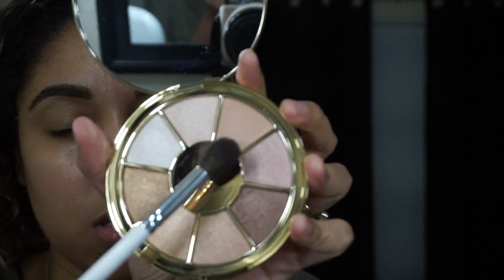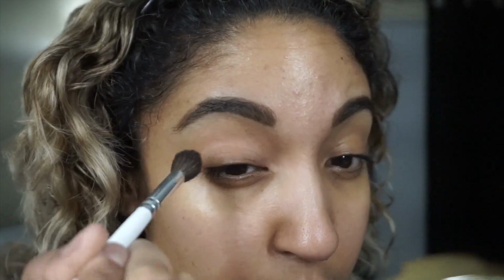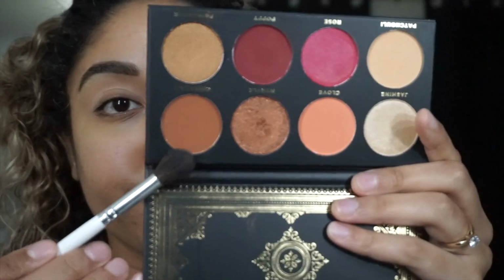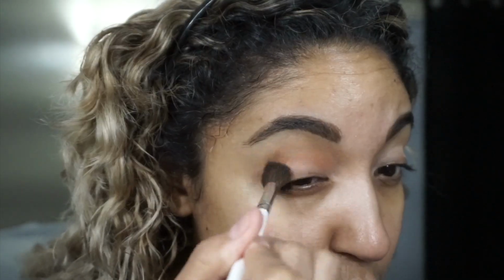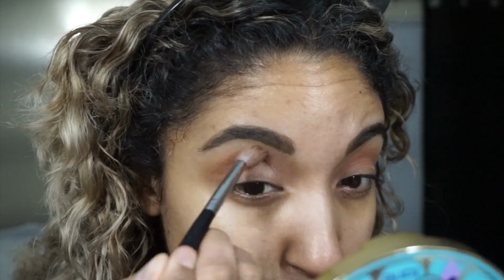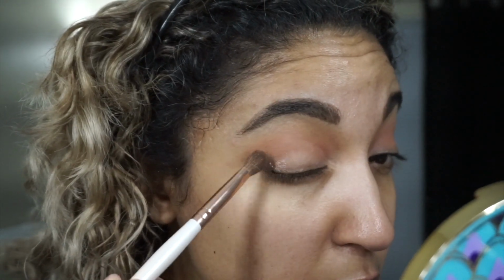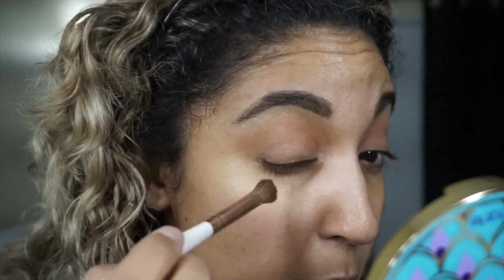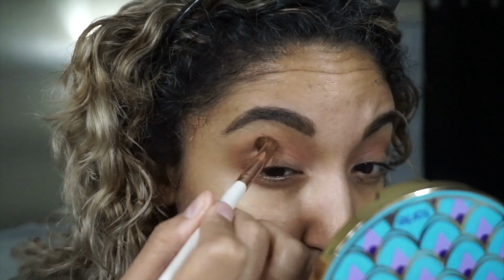We're gonna start off here with the shade called Tiki, and I'm gonna go ahead and apply that into my crease with this really fluffy blending brush. And as I was applying it, I noticed that it was a little too light and ashy on me. So I went ahead and went into this Grandiose eyeshadow palette from November's BoxyCharm and took this burnt orange shade and put that into my crease instead as my transition, and then just blended it out with a bigger fluffy brush. And then I took the darker shade called Malibu and I applied that onto my outer corner. And even though it is a shimmer, when you blend it out, it kind of softens up the shimmer a little bit, so it helps to deepen up the crease some.